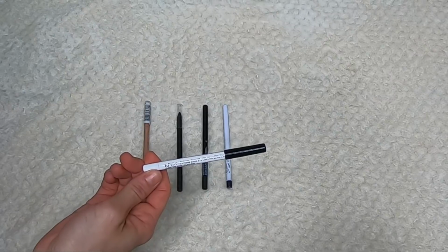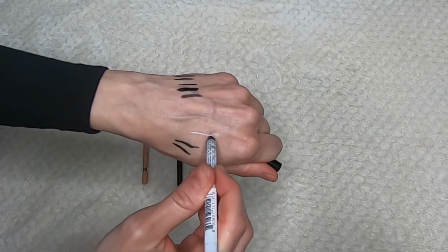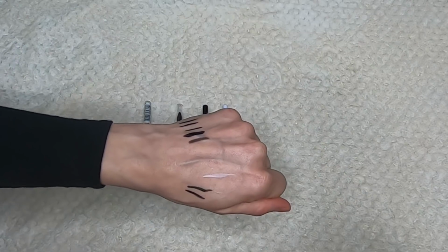So I'm gonna throw this one away, actually. This is the NYX Slide On Glide On Stay On Liner. So what I did with this is I bought some white eyeliners thinking I would use them in my waterline, but it's too abrupt of a look. I don't actually like it, even though I like bold looks.